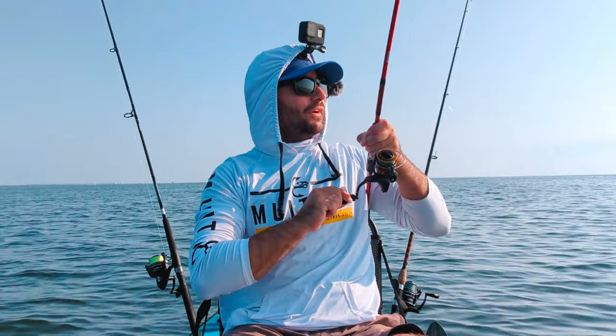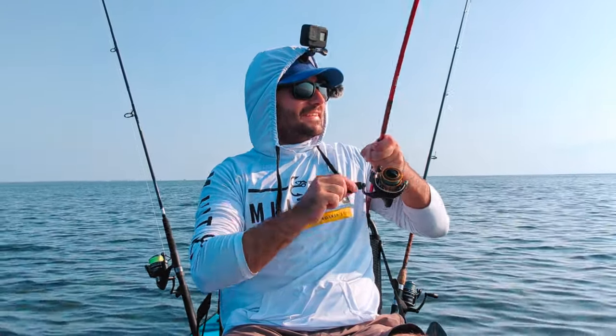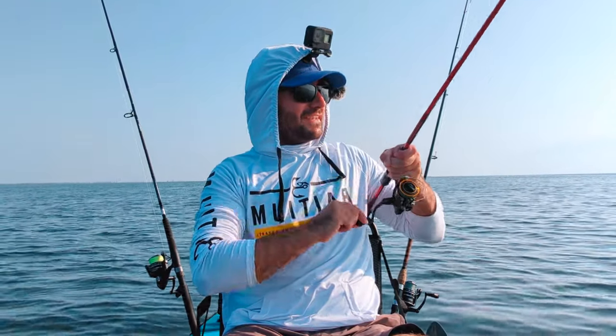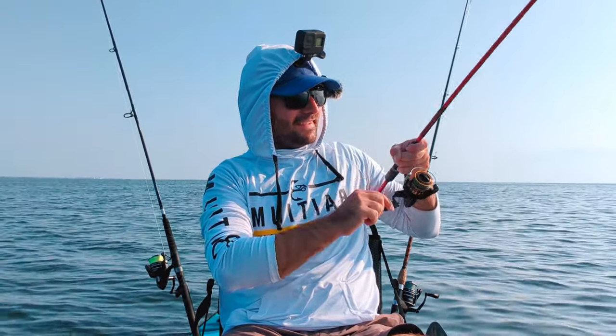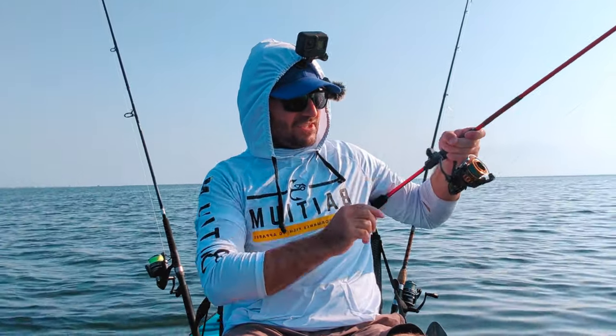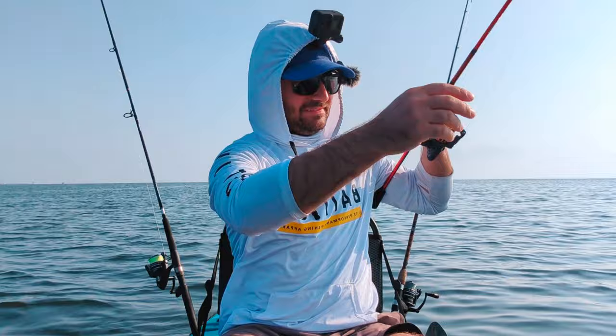Wow, that's a good one. Good God. Really heavy. Fighting good. That's a good one, I think. Oh, good God. Really nice one. Whew. That's a giant pinfish. Here you go.